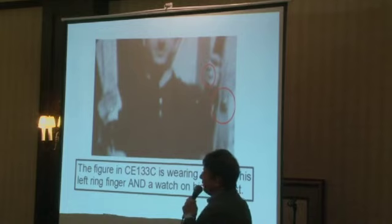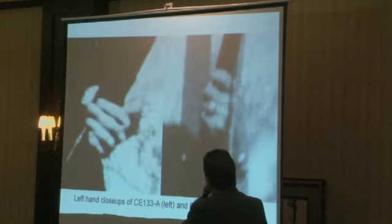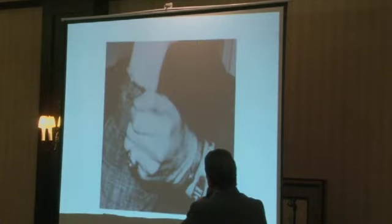133C, which is the one found among Roscoe's possessions, is wearing a ring on his left finger and a watch on his left wrist, both on the same side, here and here. Here are close-ups of those. And this is what Lee was wearing that day when he was arrested. As you can see clearly, his Marine ring here. This was a bracelet. This is not a watch.